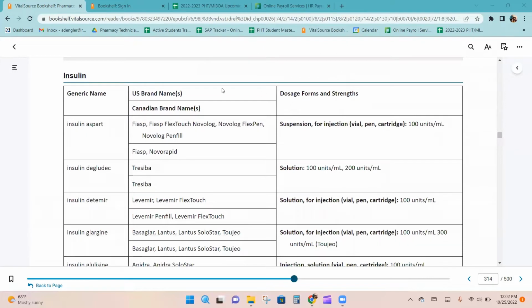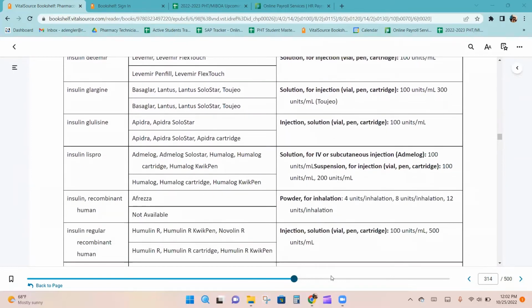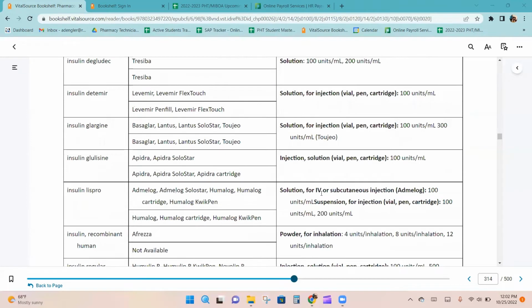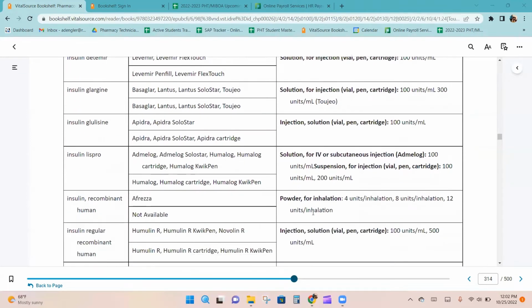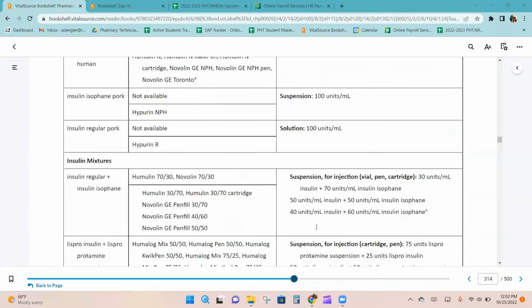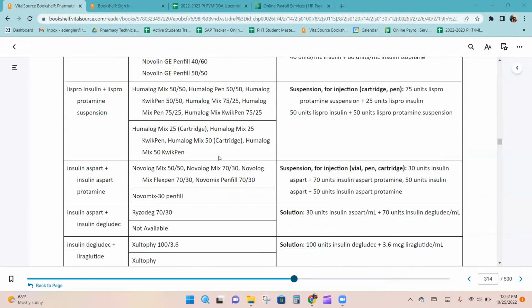And then we have all the insulins listed here. You can see all the different US brand names, which is nice because there are quite a few now. And you can see all of these are solution for injection. However, Afrezza is the insulin that can be inhaled. It's not very popular, but it is available. So that one is there. And then we have all the insulin mixtures.